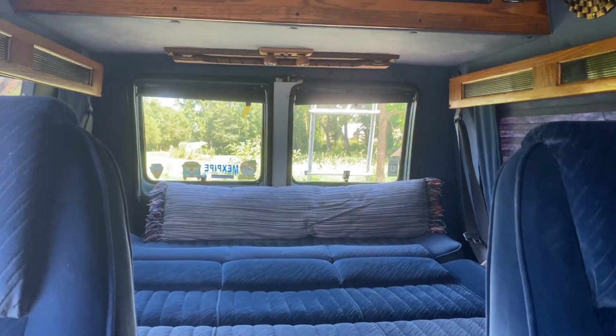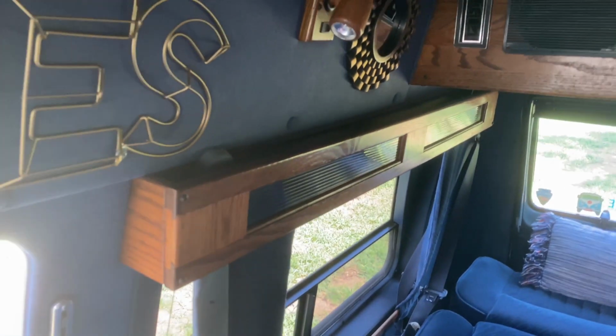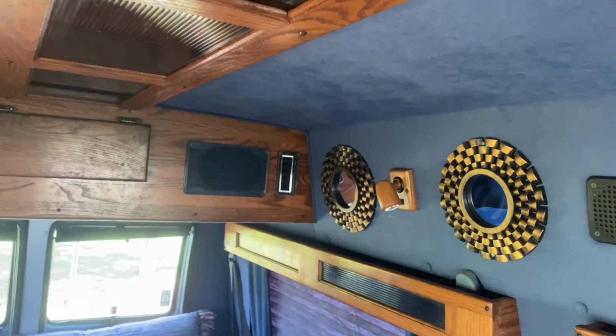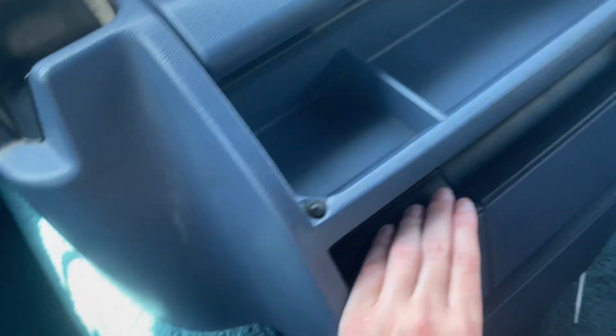And there's this bed back here, which is awesome. Got some storage up here. Pretty big area for storage. And the people that I got it from, they redecorated the inside. So it's super cool looking right now. But yeah, I've got a TV right here. Look at it. Yeah, got like every compartment imaginable.